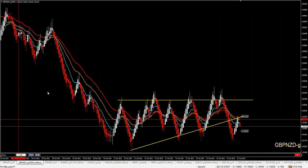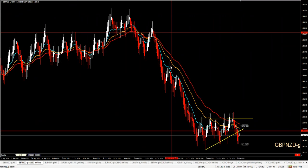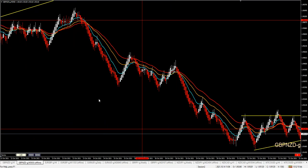GBP New Zealand dollar, we had a trend continuation. Retracements on higher settings. Of course, we had already identified next potential targets through our top-down approach that happens every Monday. And you can see here, this is the vertical line at the beginning of the week. We had a really nice retracement.